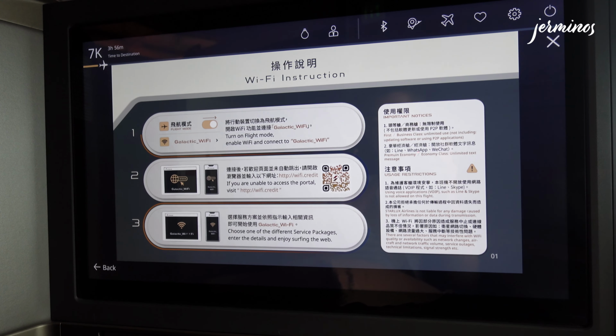On the side console, you'll find a small storage for you to store small items. Next to it is the main control for the seat, window shades and the call bell. On the side compartment, you'll find a mirror, a water bottle, as well as the headset.